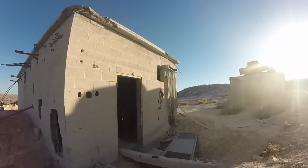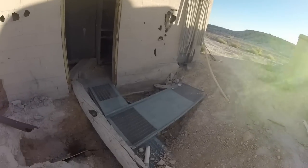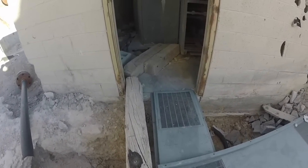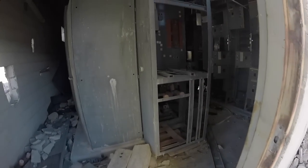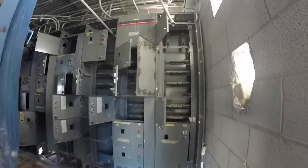Okay, now, in the interest of time, I'm not going to go in every single one of these little control buildings, but let's at least go check out this one. Be careful, it's a little uneven walking in here, and as usual, I'm wearing flip-flops. But remember, I do a lot of nude photo shoots here, so flip-flops are nothing. I've gone around barefoot.